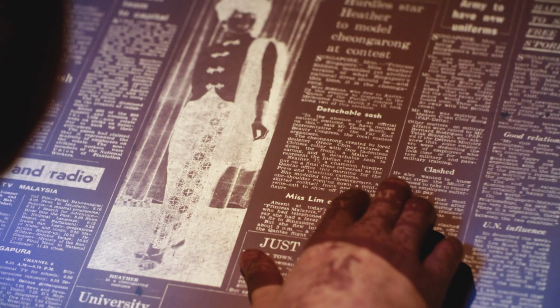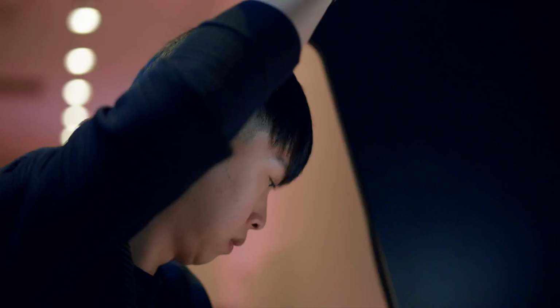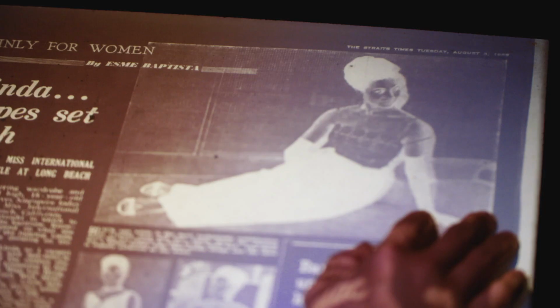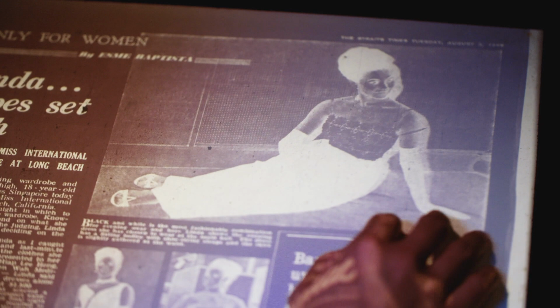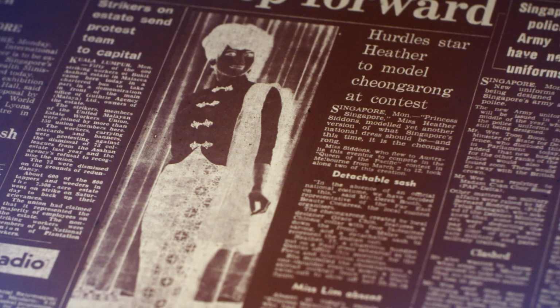the Indian Sari. So I wasn't expecting back then to have such a bold and daring move to combine all the different outfits together, different cultures together. Finally, something different that I can use for my photo series. But it also got me thinking. 1967 was 2 years after Singapore became independent. Was the Cheongarong a sign of a new and exciting Singaporean identity?